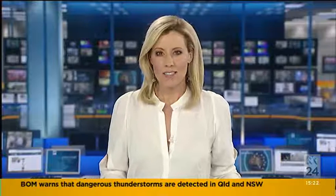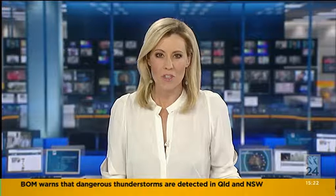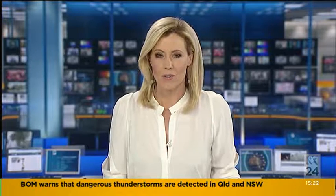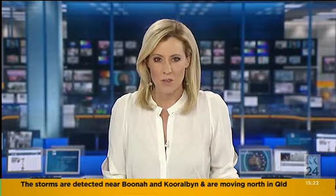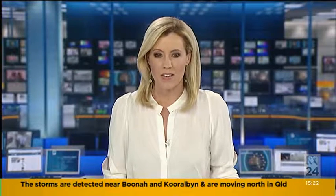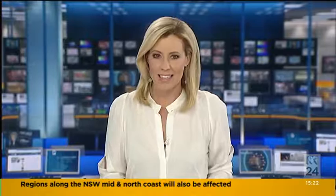Well, a new GPS system will be trialled at a Queensland hospital that tracks the movement of tumours in patients suffering from prostate cancer. Doctors at the Princess Alexandra Hospital in Brisbane will begin using the technology within days that is designed to avoid damaging a patient's tissue that surrounds the cancer.